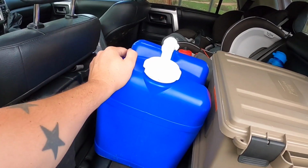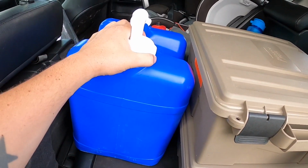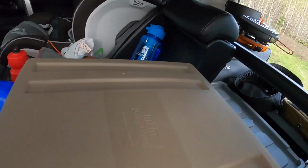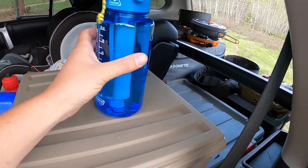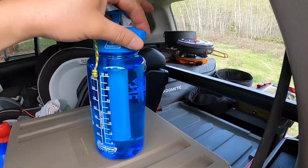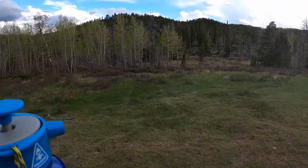Got a whole bunch of water. Never have too much water. That's for everything: drinking, eating, cooking, dousing the fire pit at the end of the night. This is pretty cool. This thing, who even makes this? Aquabot.